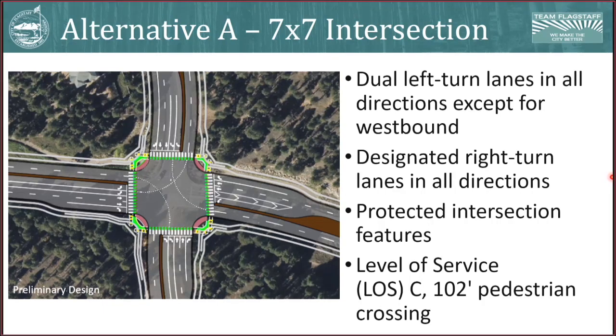Okay, alternative A was a 7x7 intersection. It is 7 lanes wide. And yes, 7 lanes is a lot. There are dual left turn lanes in all directions except westbound. We had designated right turn lanes in all directions. It did incorporate the protected features that we'll see in a second, and we'll zoom in and talk on them. It did result in a level of service C, which is acceptable, but resulted in a 102-foot long pedestrian crossing.